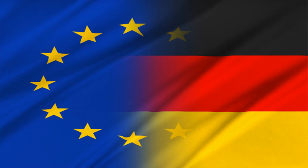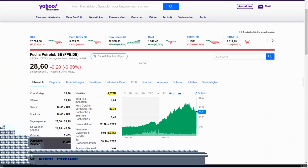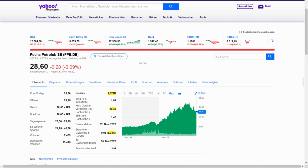So let's start. I will go from the smallest position in my portfolio to the biggest, and my smallest position right now is Fuchs Petrolub. This is a producer and seller of oil products, a great company with a great business model, with a market capitalization of 4.5 billion euro right now and a dividend of 3.3%.